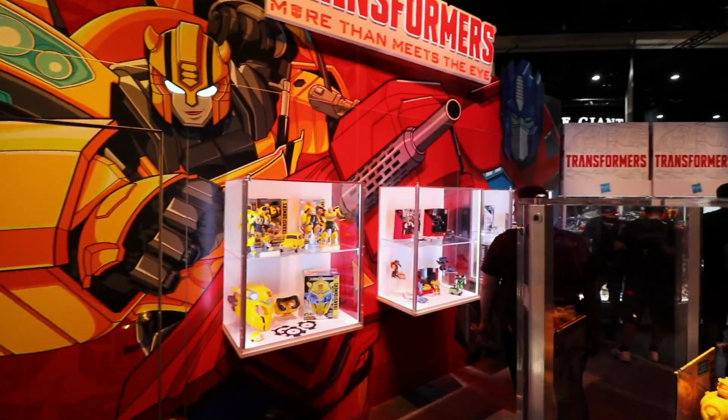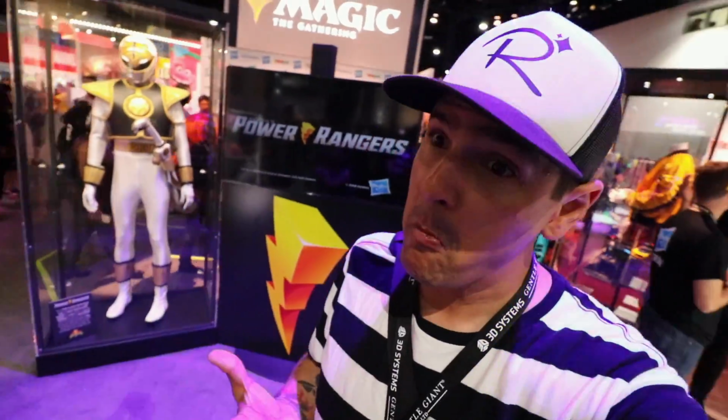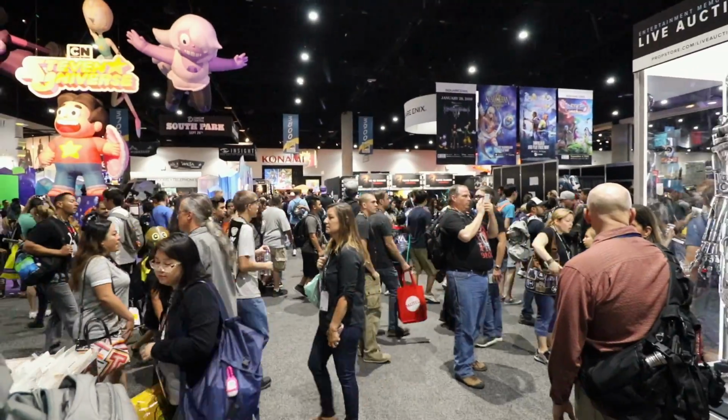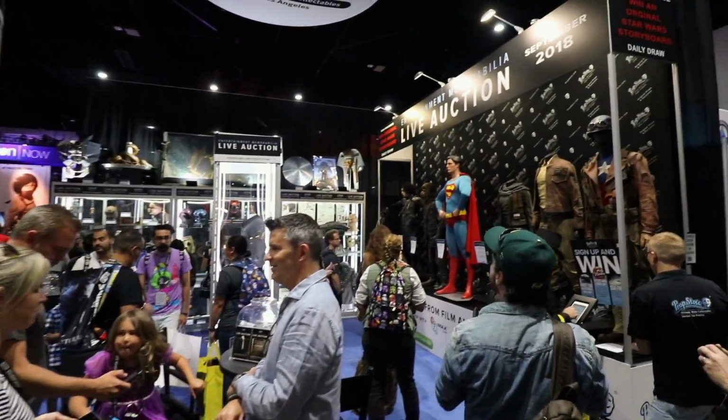Of course, they don't just have Star Wars. Let's not forget their Transformers. And apparently, they're doing something with the Power Rangers now. Weird. Wow, holy Mighty Morphin Megazord. Now, I love all of those collectibles. Love seeing that stuff. Even better than seeing miniature versions of things from the movies is seeing the actual things from the movies.